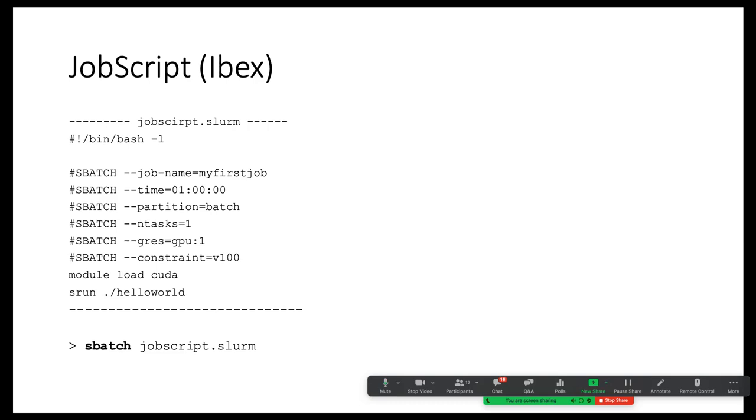Once that is finished, you can see it is preceded by #SBATCH. So this is talking to Slurm. Only Slurm will be able to understand this. For anything else, it is a comment because it starts with a hash, right? Now, the next two lines are the module load and the srun line. They are like commands, right? So what is it doing?